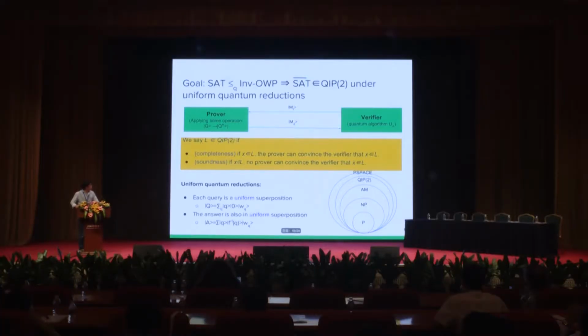But actually, we don't know how to do it if we just have this, so we add another constraint, which is that our reductions need to be uniform quantum reductions. Which means that your coefficients need to be all equal. Actually, we can extend this to other distributions, but due to the constraint of time, I cannot show you this today. But yes, we can deal with other distributions, not just uniform.